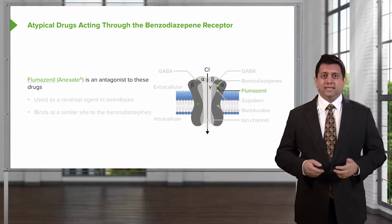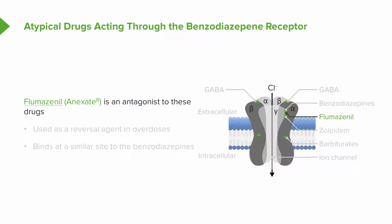Flumazenil or Anexate is an antagonist to these types of drugs. And that's because flumazenil's binding point is actually very close to drugs like zolpidem's binding point. It is used as a reversal agent in overdoses from these medications. And as I said before, it binds at a similar site to both the benzodiazepines and zolpidem.